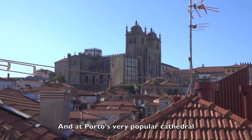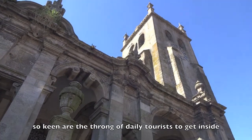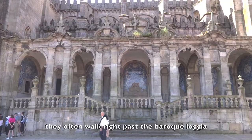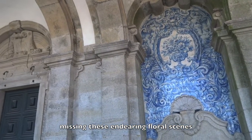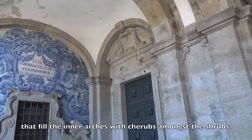And at Porto's very popular cathedral, so keen are the throng of daily tourists to get inside and catch sight of examples found in the cloisters, they often walk right past the Baroque loggia, missing these endearing floral scenes that fill the inner arches with cherubs amongst the shrubs.